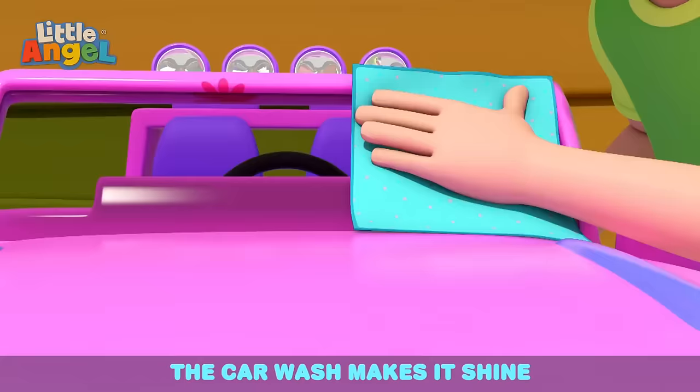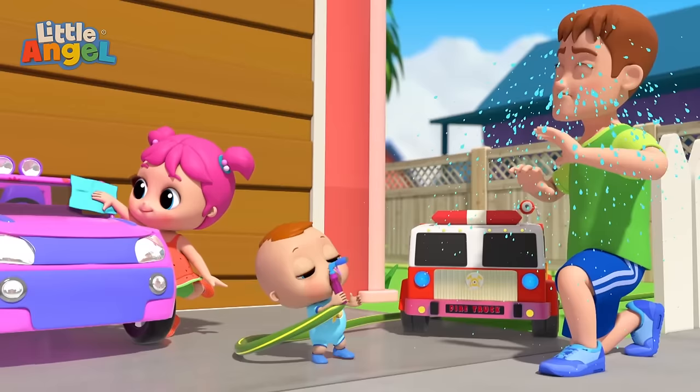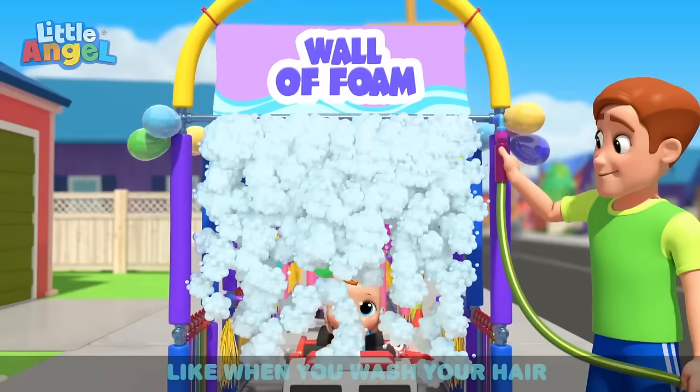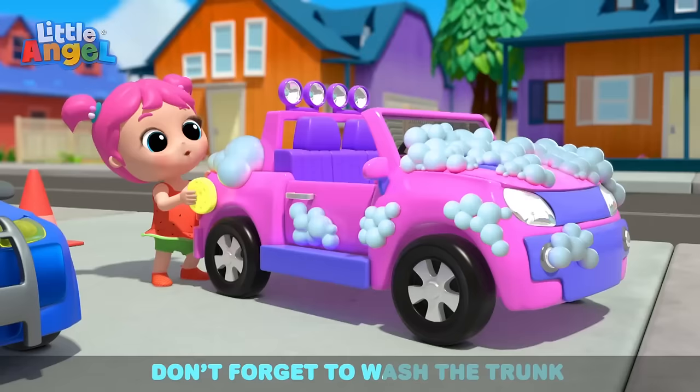First, we need to clean the windshield. We sprinkle a little water, and we wash, wash, wash off the dirt. Soaps and suds are lots of fun, floating in the air. Give the cars a scrub, scrub, scrub, like when you wash your hair. Wash the car from front to back, the windshield and the hood. Don't forget to wash the trunk to keep it looking good.